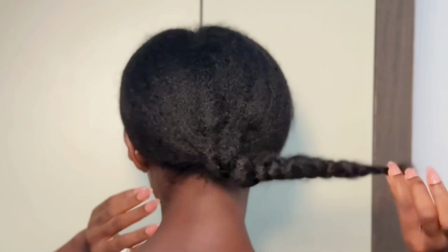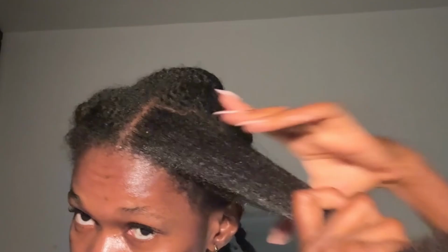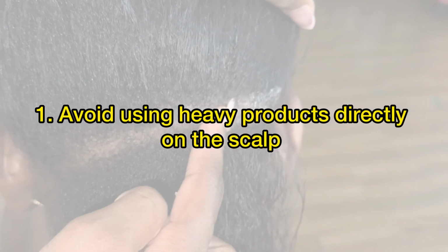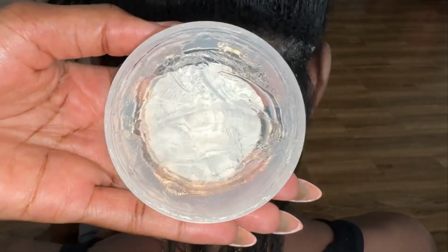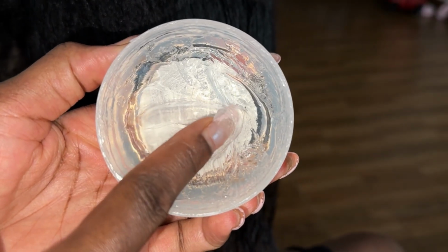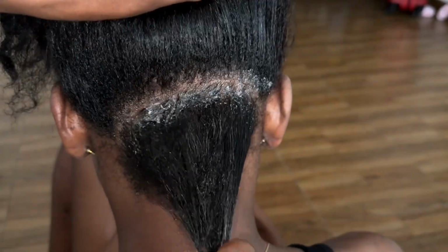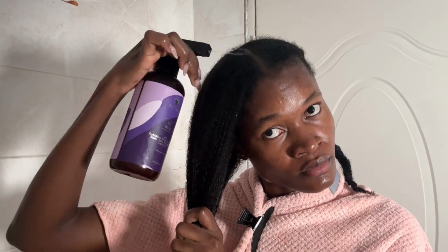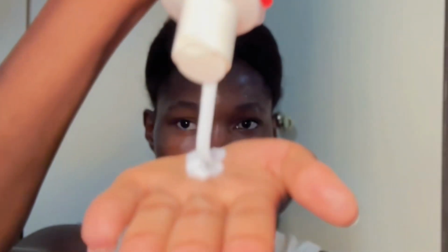That is why I have put together a list of things you should not do to your protective styles and also after taking them out. The first thing on the list is to avoid using heavy products directly on your scalp and roots while styling. Using products like molding gel at the roots of your hair to keep the roots looking fresher for longer will cause product buildup and eventually dandruff if care is not taken. That is why it is important to use water-based products to minimize product buildup. Instead of making use of a molding gel, you can make use of your cream stylers or your leave-in conditioners.